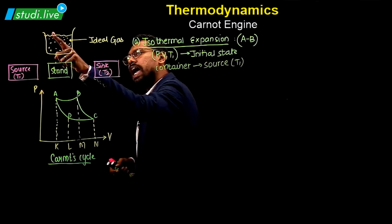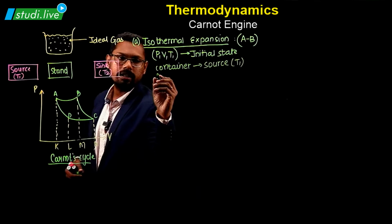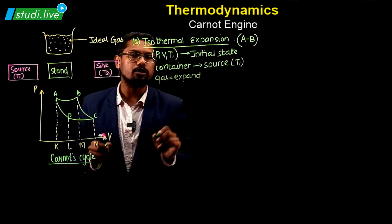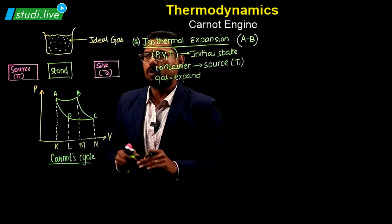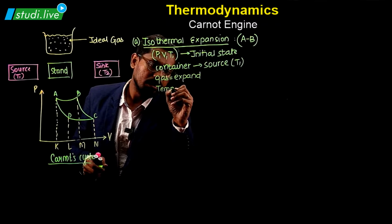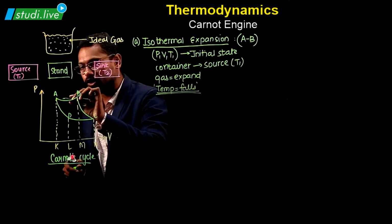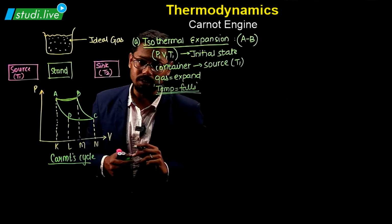So what happens is the gases inside will absorb this temperature T1 and start expanding. The gases are going to expand, and until all the gases attain the temperature T1, we will not be changing anything. Once the gases expand, the extra heat that was added to increase the temperature falls, eventually balancing out the entire temperature, and therefore isothermal expansion. What is it? Isothermal expansion.